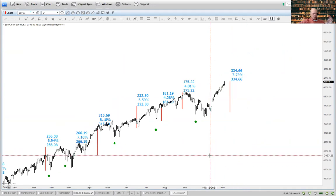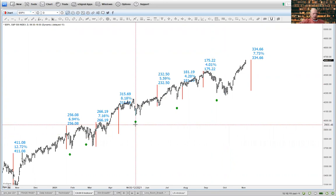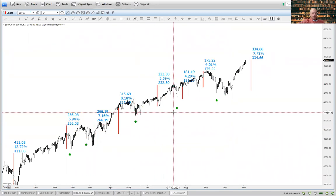Now, the other part of this that I want you to notice, and I'm not a cycles guy, but it's pretty clear what has been happening really since May is about every 2 months, you get some sort of cleansing of the internals, and you get some sort of retracement, and that creates a negative 2000 breadth reading.